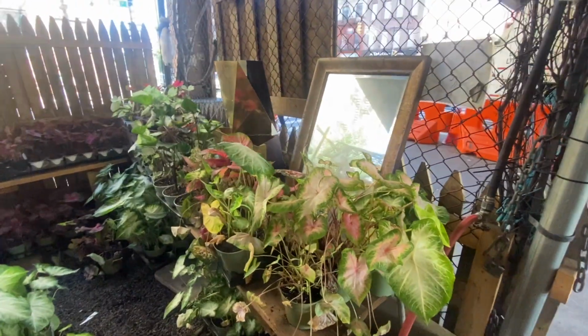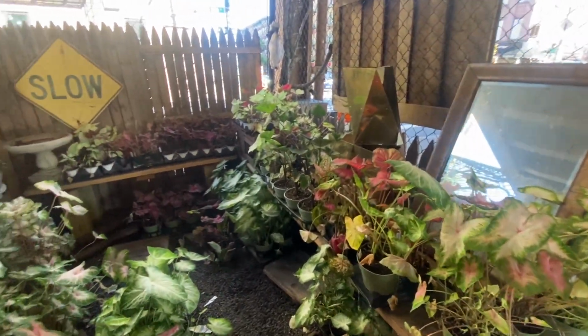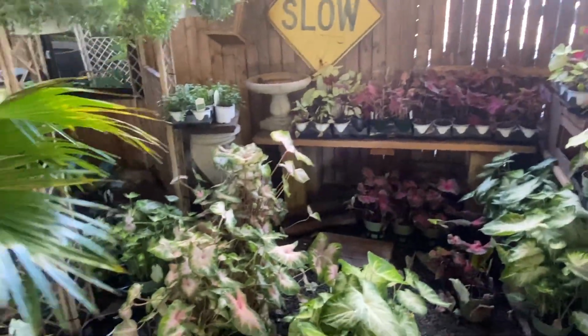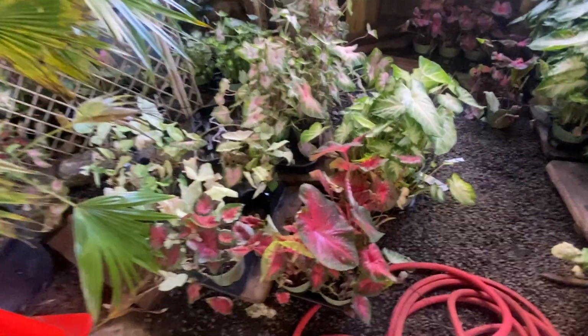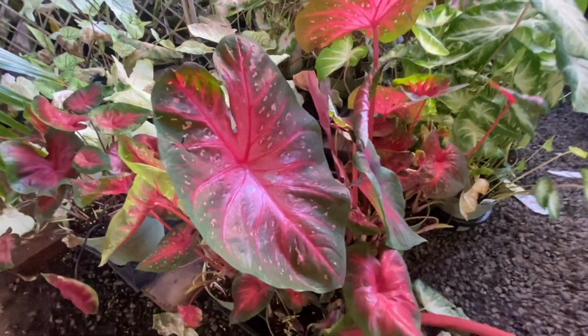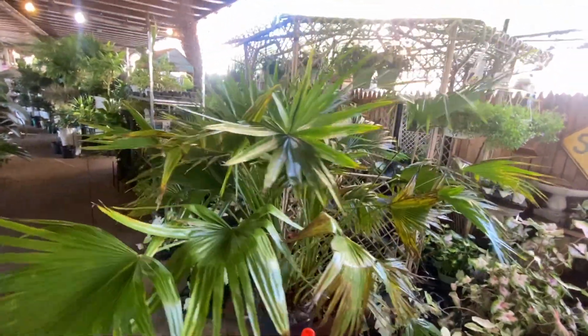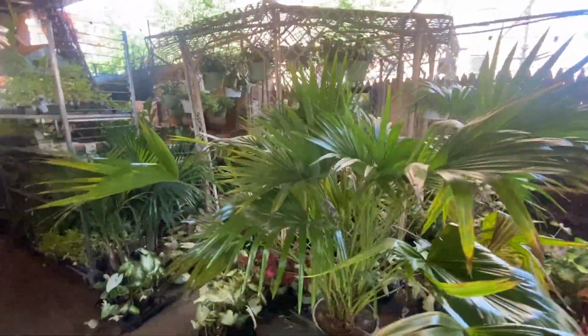So unfortunately, I did have to do a voiceover. I could not record sound when I was there because the entire garden center was under the Metro North train tracks, so it was super loud. But just coming in here, you can see there were a bunch of caladiums. I thought this pink one was absolutely gorgeous. And I know caladiums are really in right now. As we're getting into the summer season, people are really enjoying them.